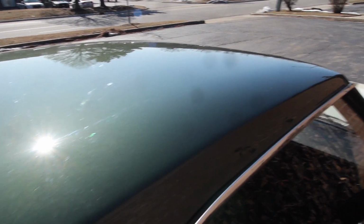I had another Z28 a while ago, and having a car of this quality as a whole is out of this world.